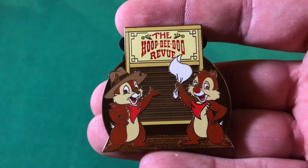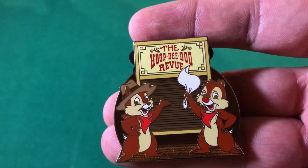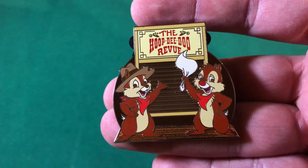Okay. Number 5. Jingle Bells. Share a Disney pin that is musical. When I went through my pins, I was like, what am I going to do for this one? But our very first night at Walt Disney World last month, we went to the Hoop-Dee-Doo Musical Revue, and I got this pin featuring Chip and Dale, in honor of the Hoop-Dee-Doo Revue.